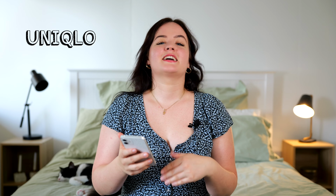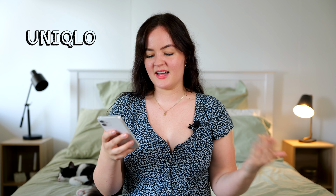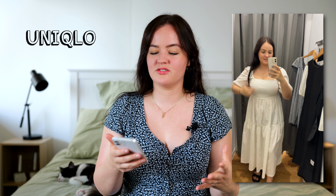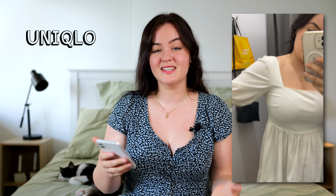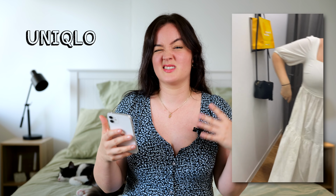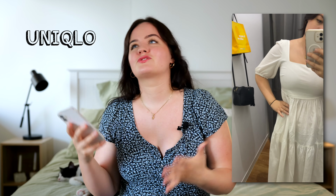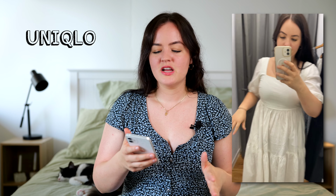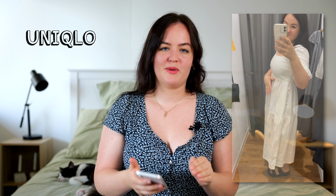The next piece that I tried was this white puffy long maxi dress. It had, I guess, ruffled tiers, and I really thought I would like this dress because I do like this style and I do have a lot of other pieces that are quite similar, but I think it just didn't hug in the right places. Again, I think my bust was just a bit too big, but because I'm quite short, it just was a bit out of proportion in terms of the length as well, so that one unfortunately had to go back.